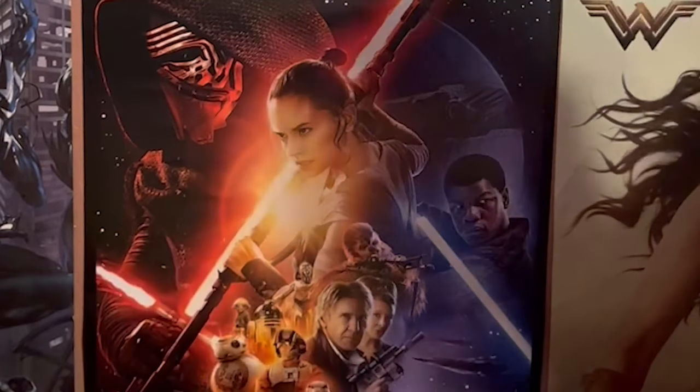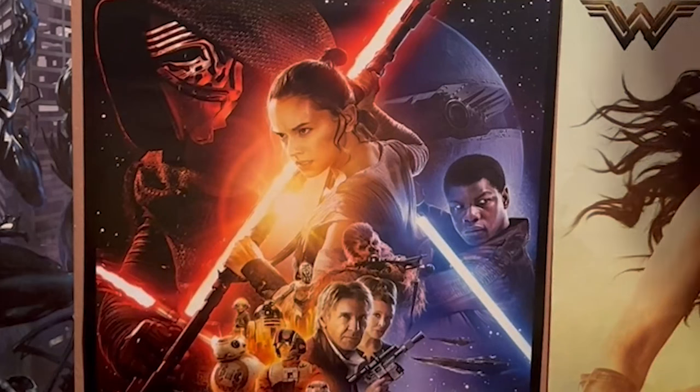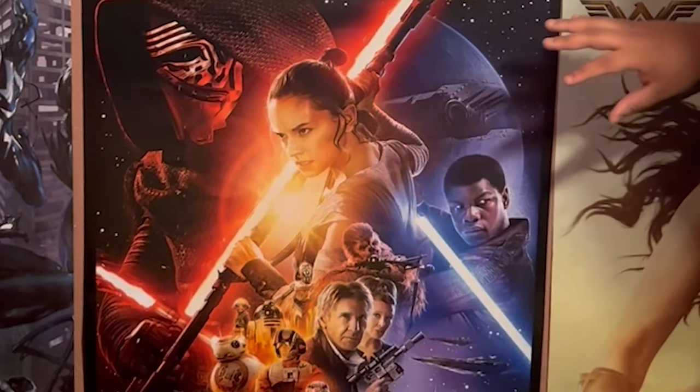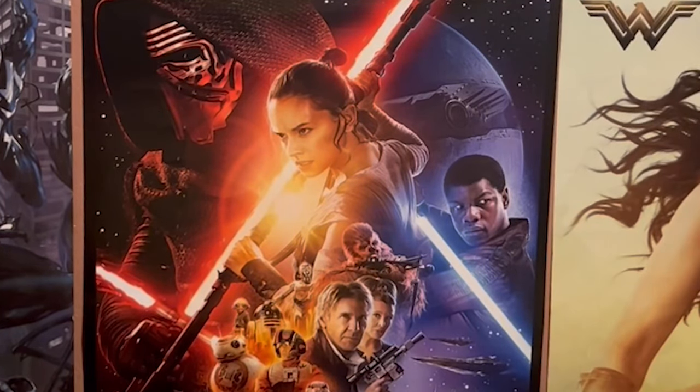I'm really glad I got to buy this poster. And yeah, it's kind of unfortunate what happened to the next two movies. Even though I do enjoy The Last Jedi and The Rise of Skywalker, I will admit that that's not really the route I would take.